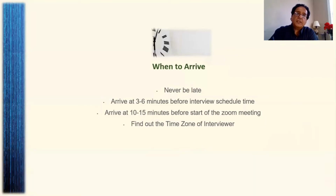A very frequent question which candidates usually ask is when they should be arriving for the interview. My answer to them is never be late. If you are late, maybe the employer is very nice to you and gives you a chance to be interviewed. But trust me, this is not a good thing. I have seen several candidates out of competition simply because they were late. So never be late, right? That is no more discussion. Period. Never be late for your interview, even by a couple of minutes.